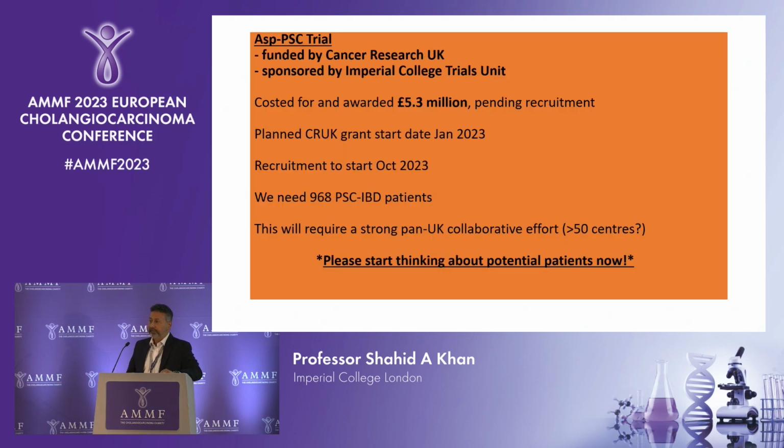So it's a big grant. We will get all the money incrementally if we recruit. Cancer Research UK are funding this, and they released the money in January. We are writing up the protocol. We reckon we're going to need at least 50 centres from around the country, and we hope to start recruiting our first patients by the end of the year.